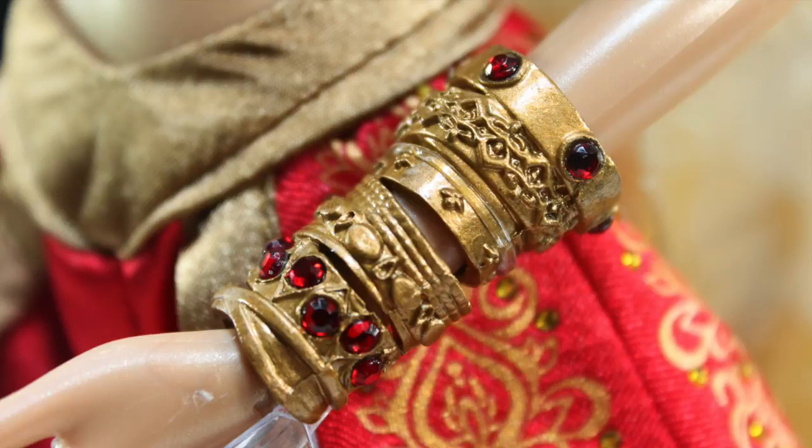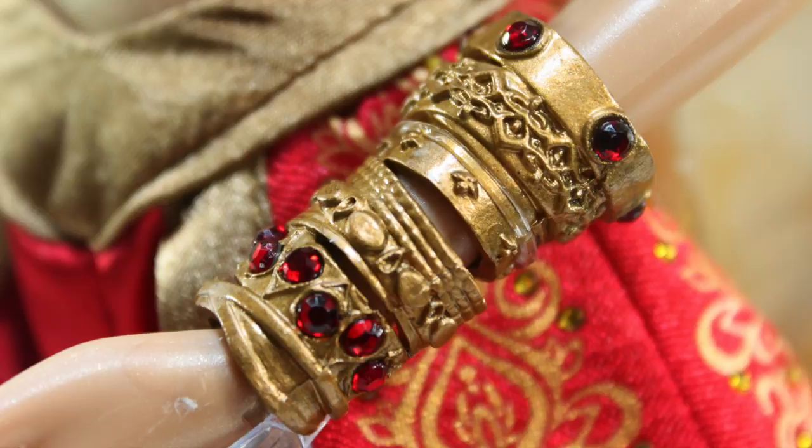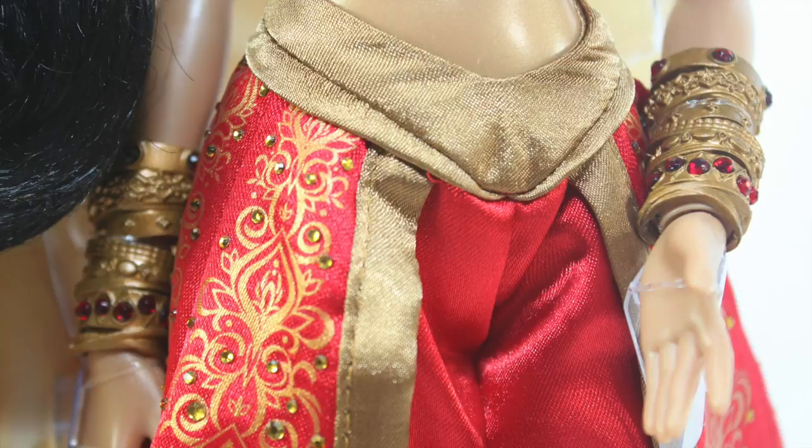Jasmine has multiple bangles which are sculpted as one piece, though it appears like she has six bangles on each side of her forearm, with ruby gems placed on some of the bangles to avoid clashing the looks with too many gems.